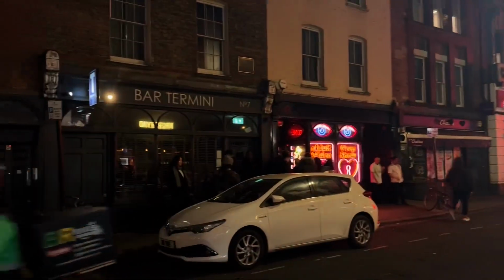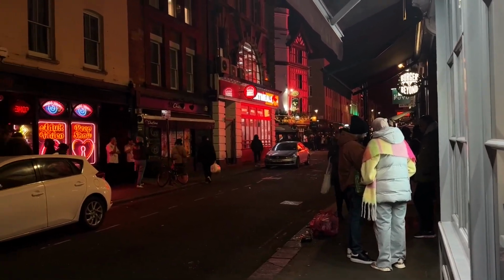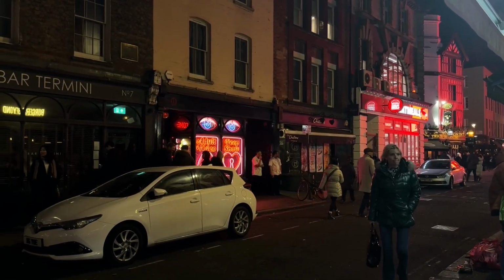So this street as a whole, pretty good for night photography with all the neon lights lighting things up and people dressed in wacky outfits like that in front of shops like that make for a good little shot and a little composition.